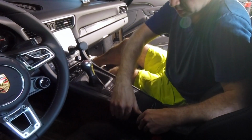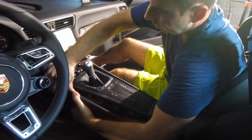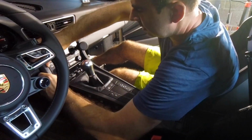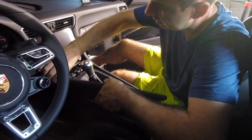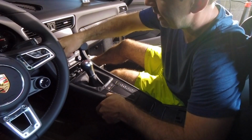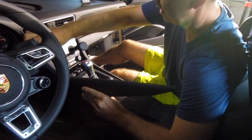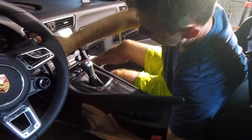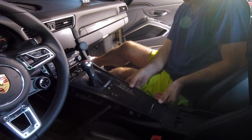And this just has clips that go into the side. Very easy to remove. And then once you get to the last clip down here, which is a little tricky, you're going to want to rotate this out a little bit, and the whole thing should just pop off. There's a little plastic trim piece that you don't want to get out. I don't think you can see that behind the steering wheel. Yeah, basically that just slides out. And then same thing on this side.